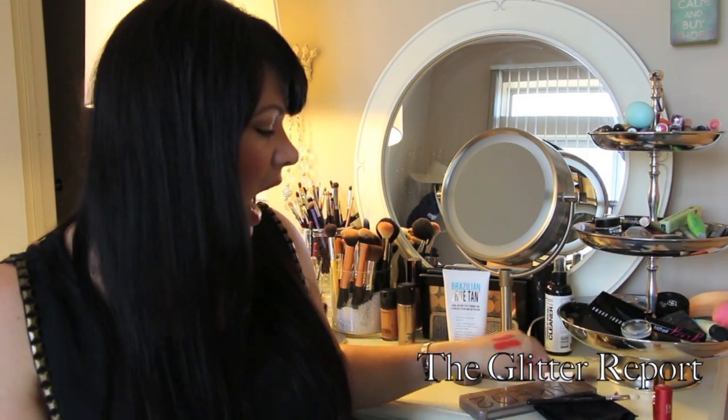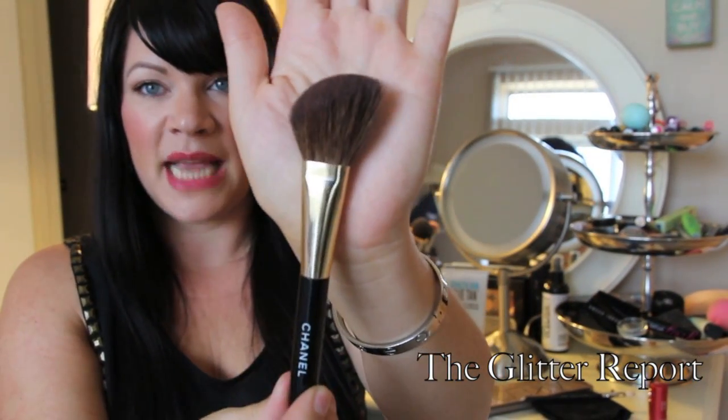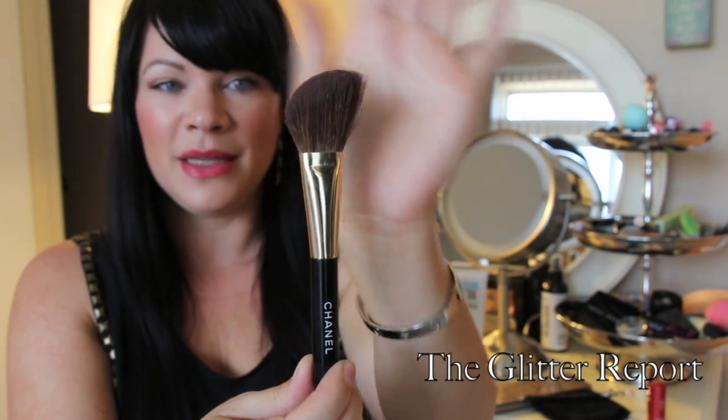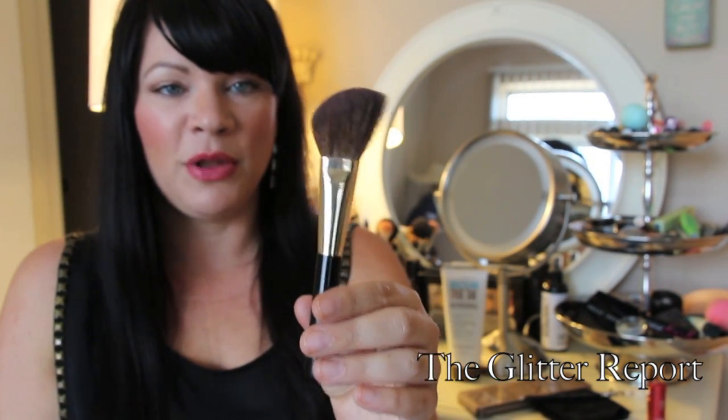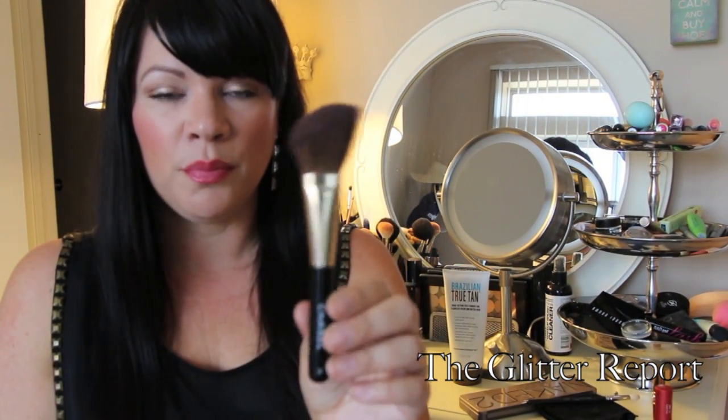So definitely a great one. If you don't have this in your brush collection yet, I would consider getting it. Another brush that I'm literally obsessed with is my Chanel Angle Brush 10. This runs about $60, and sometimes the counters have it and sometimes they don't. But they do have one that's almost identical to this, that is right now their foundation brush.